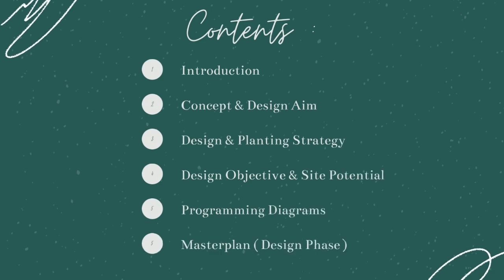Hello and Assalamualaikum. My name is Putri Noshahira Hashim, and I will be presenting Zone 3 of Kota Alostar, which is Future Industrial Area.